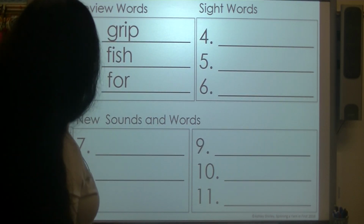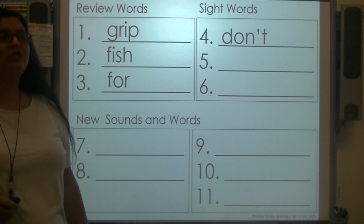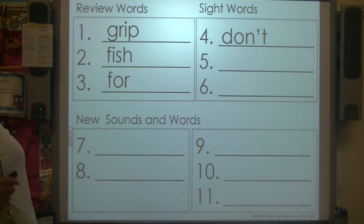Let's check our work. All right, don't. Get ready. D-O-N apostrophe T. What word? Don't. It stands for do not. Do not.